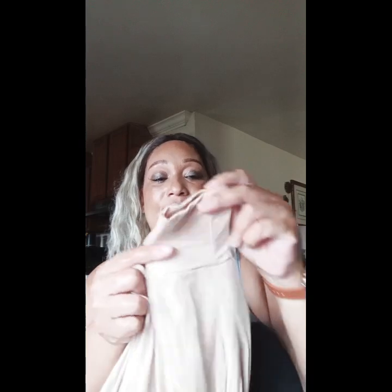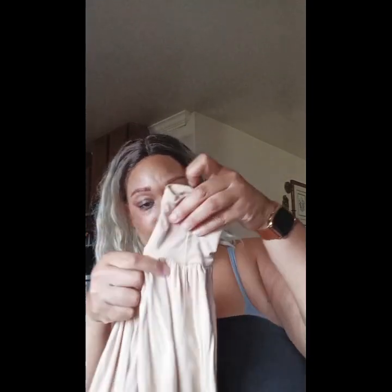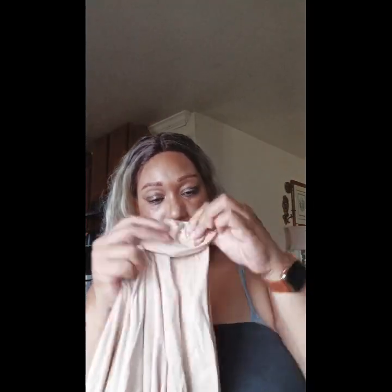And I'll show you the leggings that I wore with this, my favorite pair of leggings. But I love the, what is this? This is the wrist area. I love how long this material is, because you can fold this backwards if you want to, or you can leave it down like that. I like it like this.